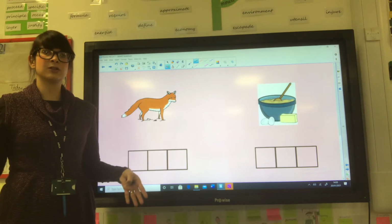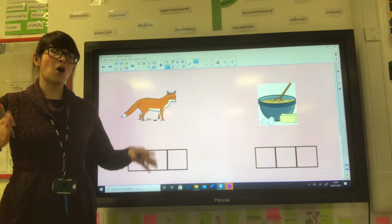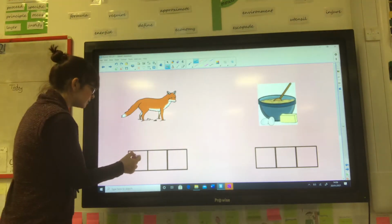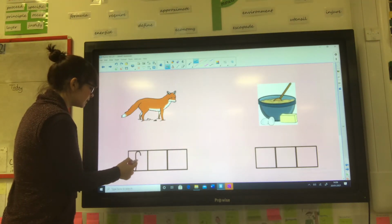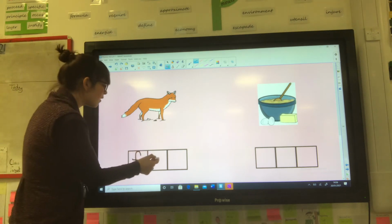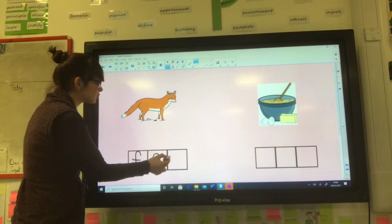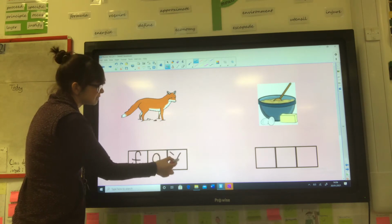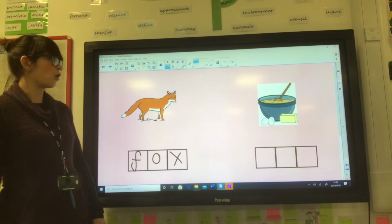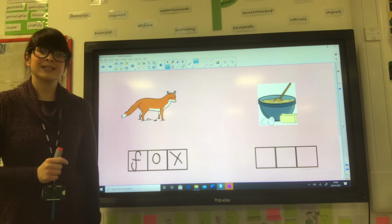Fox. Fox. Starts with an f, because that was the first phoneme I could hear. Ox. And there's that x, the x at the end. Ox. You have a go at this one.